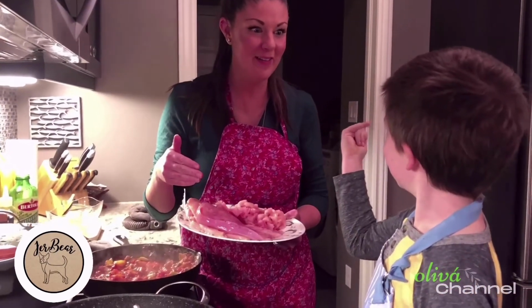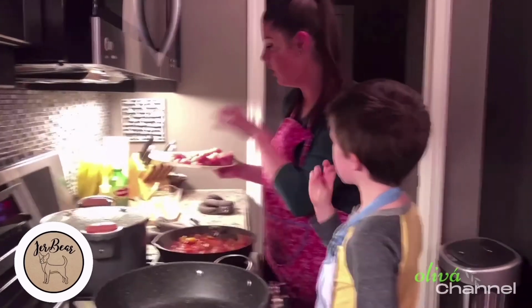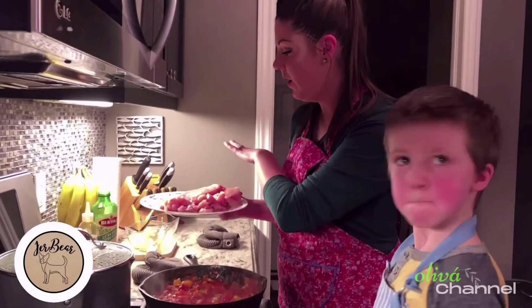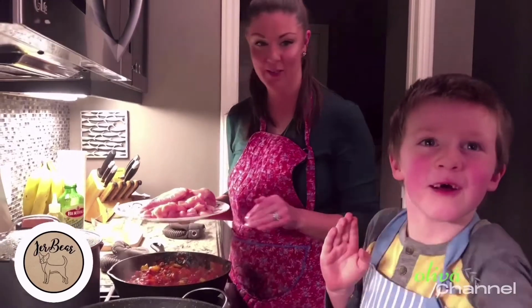Now you got chicken stuff on your hands. Don't touch anything. So we're gonna do our chicken breasts and make them look nice. But there was a lot of chicken on these chicken breasts we got from Olivá. So all the extra stuff that wasn't picture perfect is still delicious and nutritious. So I chopped it all up. I'm gonna put that in the sauce.